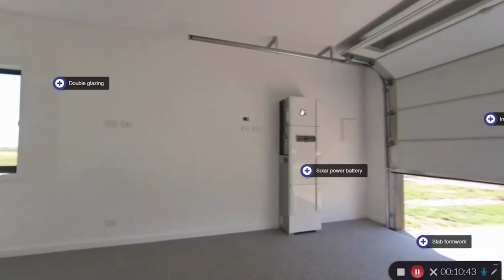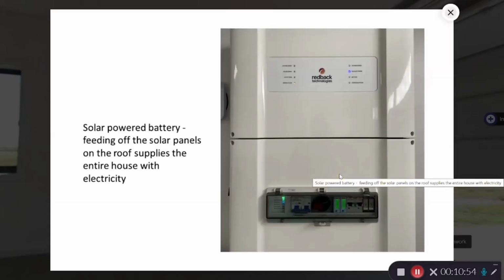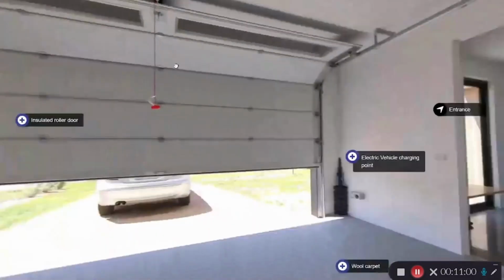Here we see the battery, which has since been connected to the solar panels. So we're now able to look on our phone and see how much energy we are selling, how much we are using, and really get a good understanding of what we are consuming or producing and selling, and a wonderful addition to the home.